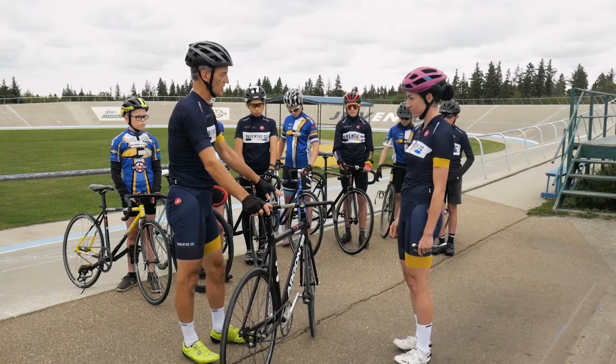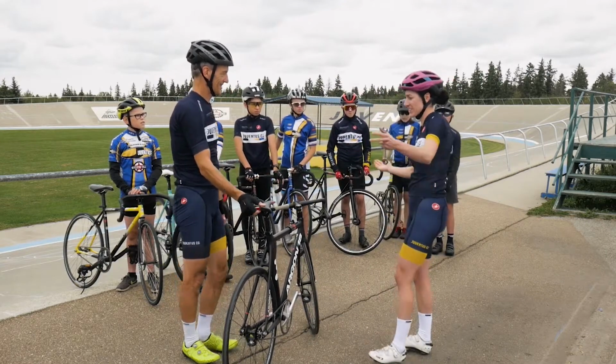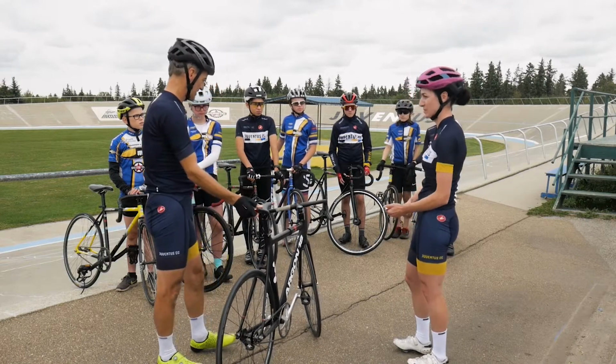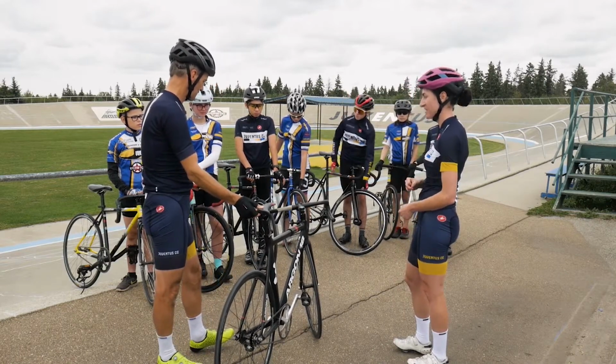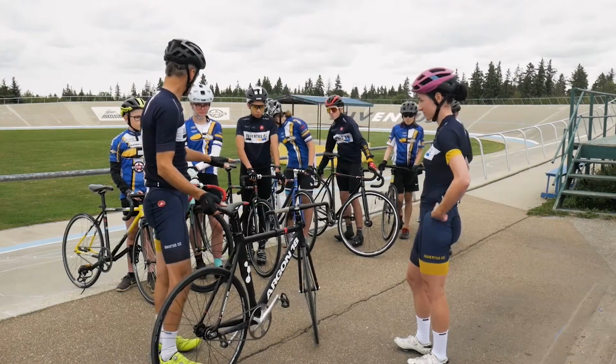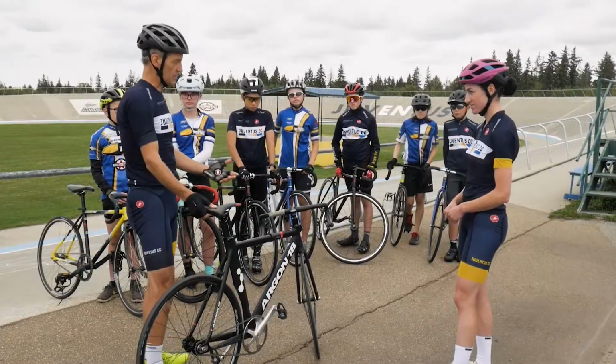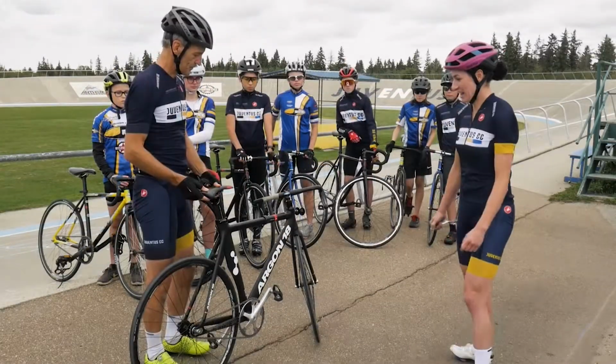And then tire pressure. How much should you have in your tires? I think for this track out here, 90 to 100 is pretty good. 90 to 100 PSI. And I think every time you come to the track, you should be checking your tire pressure every time you come. Don't assume that the tire pressure is correct. Okay? Let's talk about seat height next.